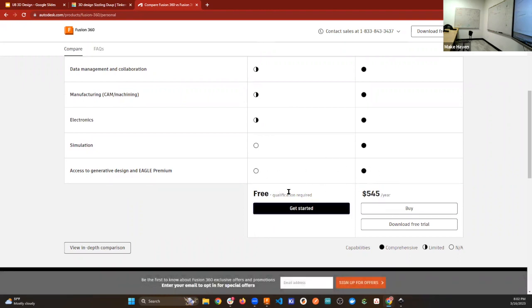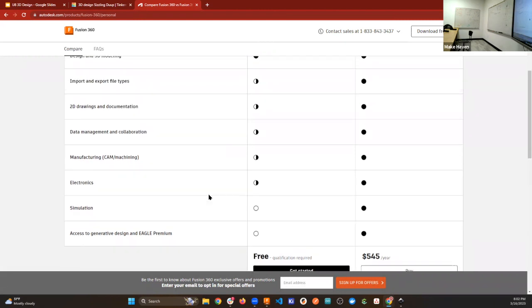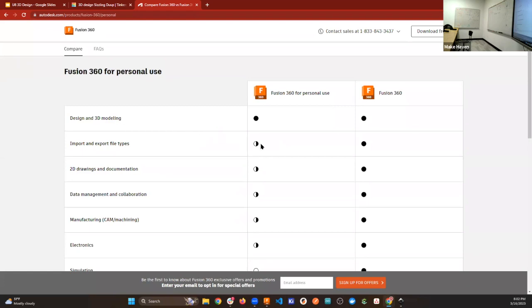If you want to pay, it's $550 a year. I would solidly recommend free over $550 just because it's the only reasonable choice. What is that, half circles? You can't import or export everything, so there's a limit on how much. Yeah, I know. It's a little funny, but it's what they did.